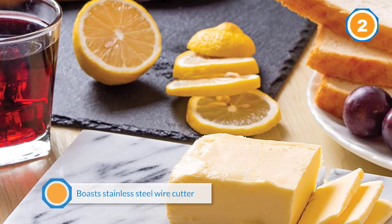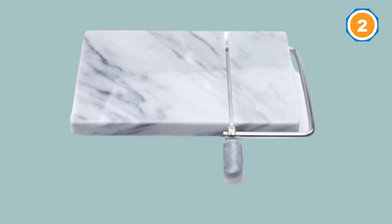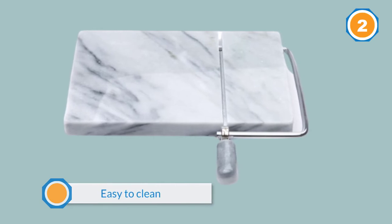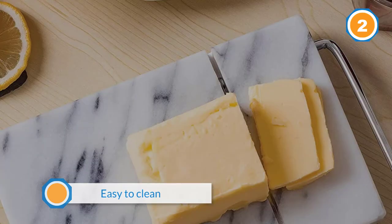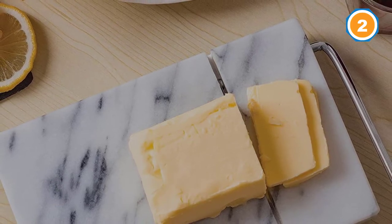The Fox Run 3841 Marble Cheese Slicer is not just a pretty face. It comes with a stainless steel wire that can cut both soft and hard cheese. 2 extra wires are supplied to make this model extra long-lasting.